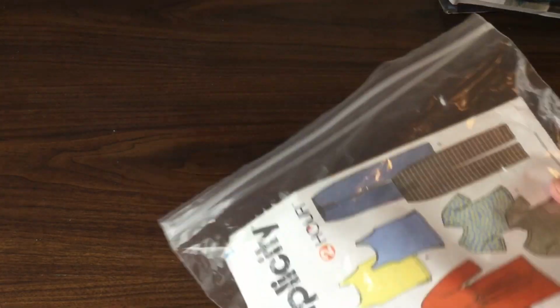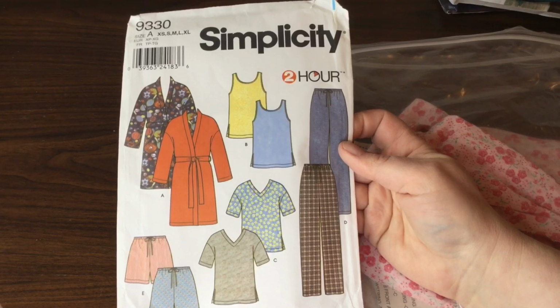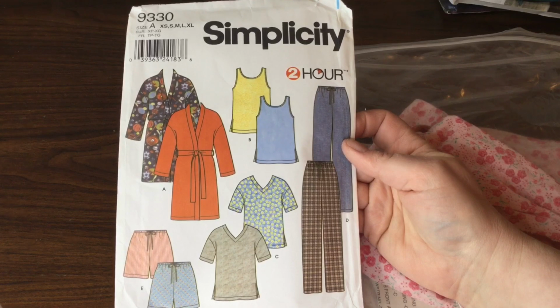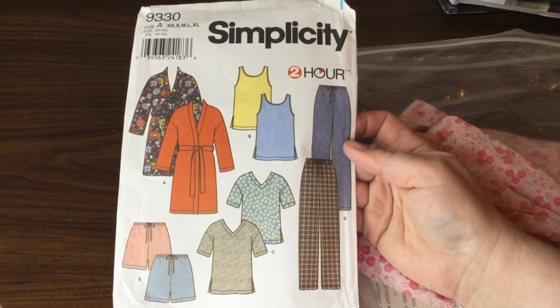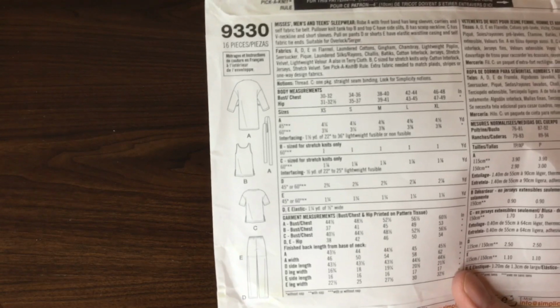And one final treat. There was a pattern in a Ziploc bag with some fabric. This is Simplicity 9330, and it's an extra small, small, medium, large, and extra large, something I like, 2 hour, and it looks like pajamas with a robe, a tank top, a V-neck t-shirt, Penny says hi, shorts or pajama pants. This pattern is from 2000, but it seems super classic, right?